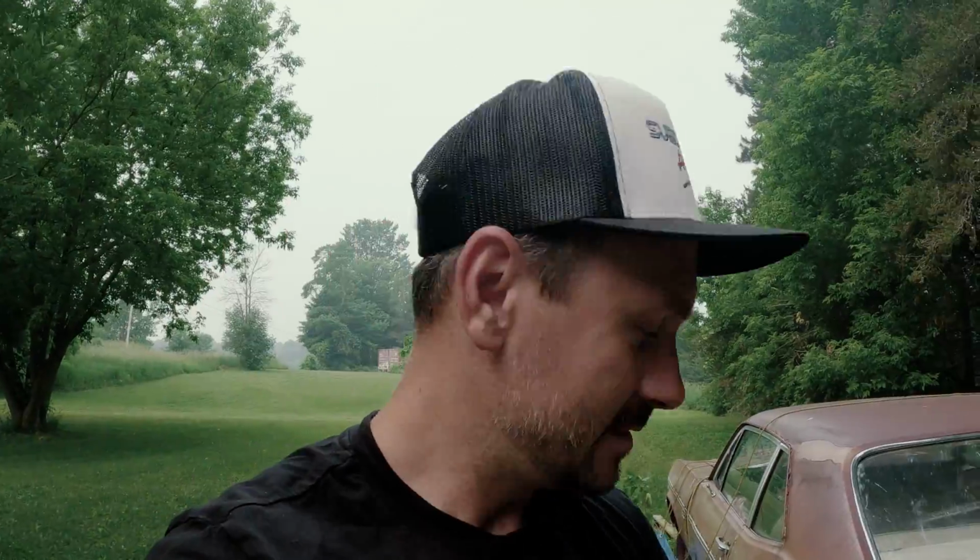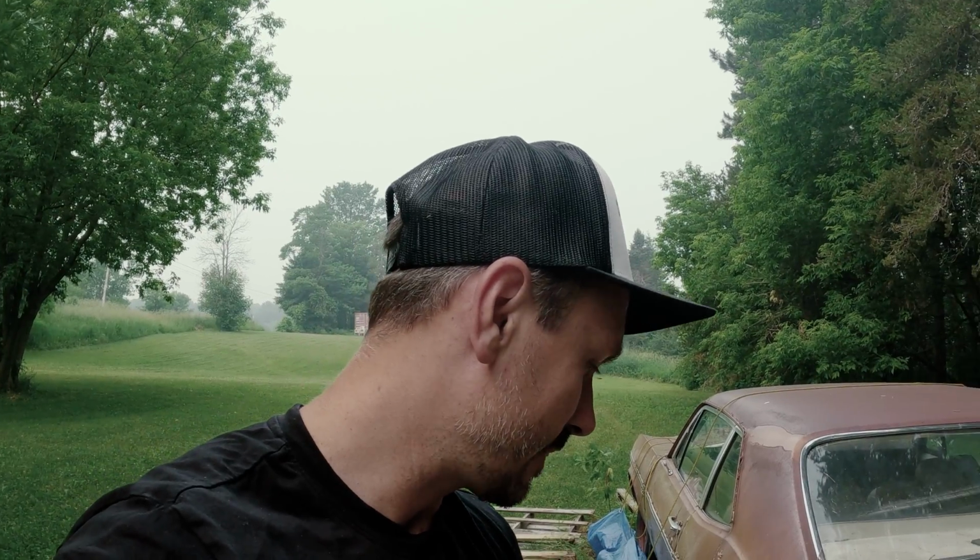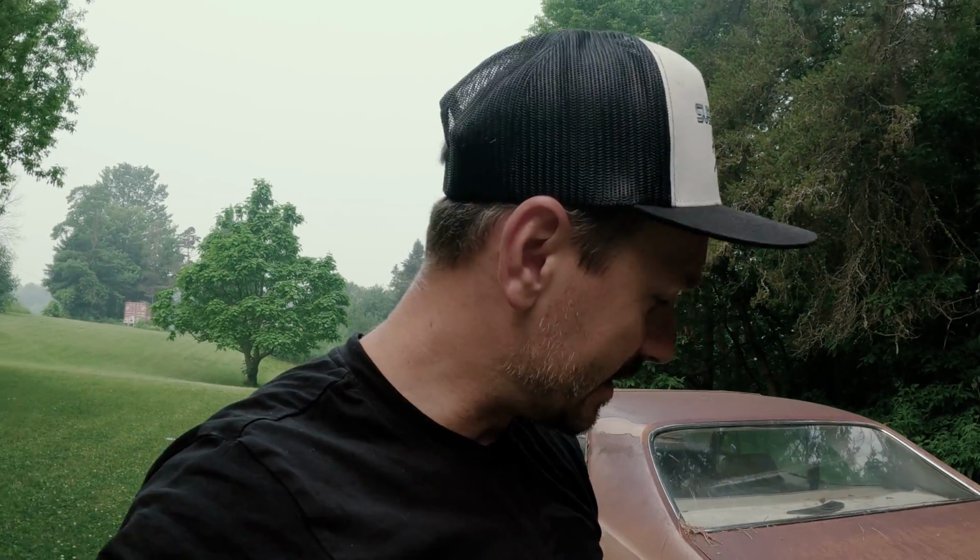Unfortunately, this one's onto the list of, it'll be way too much work. It's worth spending a little bit more and getting something a little more solid. So John's car was definitely more solid than this one. So it's really nice of the owners to let us come check it out, but this is just not our car. We gotta keep looking.